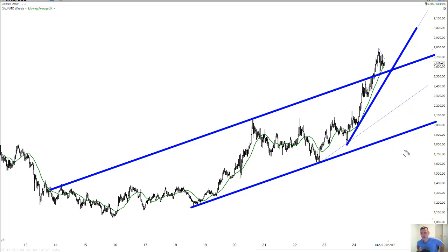Now this is where it gets really cool. So we're going sideways here. You can see we went really nicely sideways here, and we just broke out. But do you see where we are at right now? We're just holding here at the top of this channel. As you can see, it's a breakout of this channel that's been happening through here. This is where it gets really awesome. What potentially could be coming in gold, if this is a true breakout and we're just holding here before we see another move to the upside, is this.